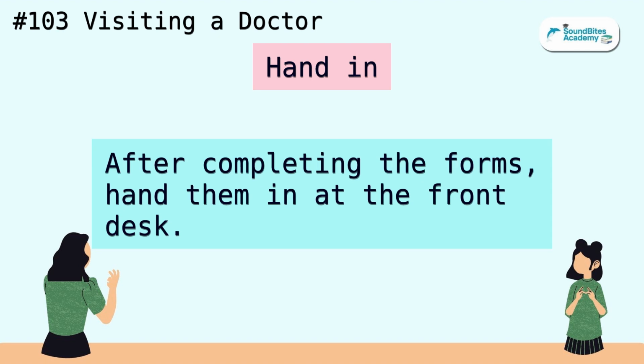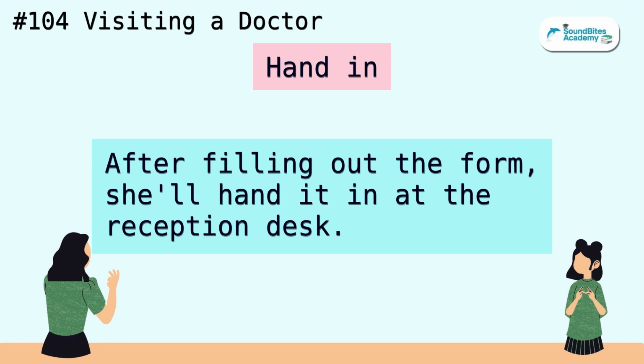Hand in. After completing the forms, hand them in at the front desk. After filling out the form, she'll hand it in at the reception desk.